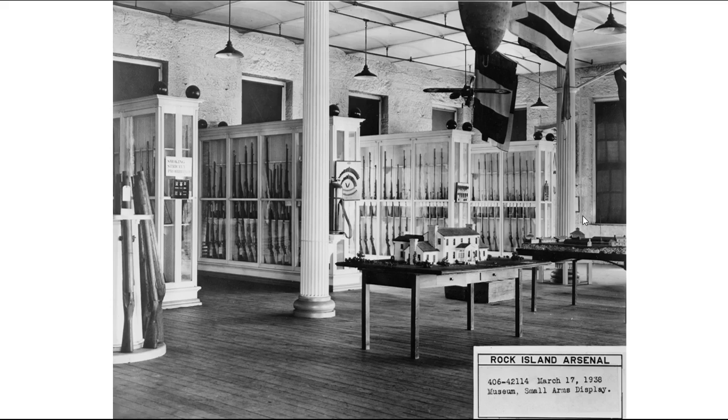It was here from 1816 to 1836, and was headquarters for the U.S. Army in this region during the Black Hawk War. But it's really incredible to be able to see images of the museum as it was, and images of the things that were in the collection that we still have on display today in the museum.